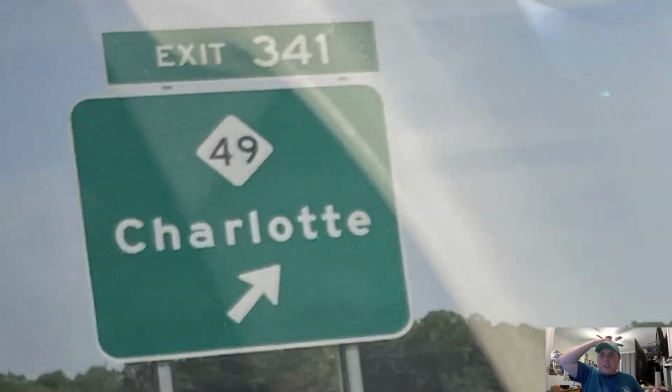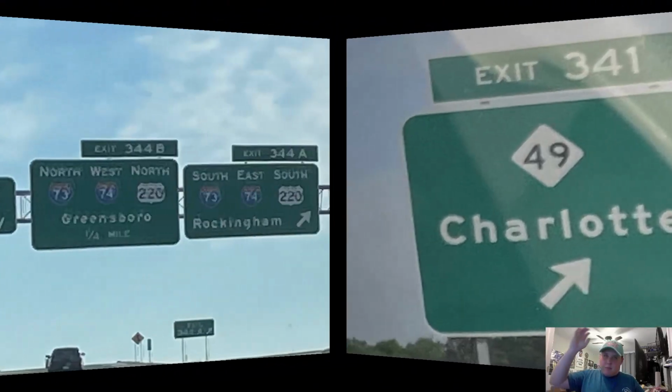And then skipping ahead to the Asheboro area, US 64 becomes a bypass route. And our first major exit on the bypass route is North Carolina Highway 49. And this is the last picture that I took on the route because my phone died, so I'll be using other pictures that I took when I was on US 64 like previous times.